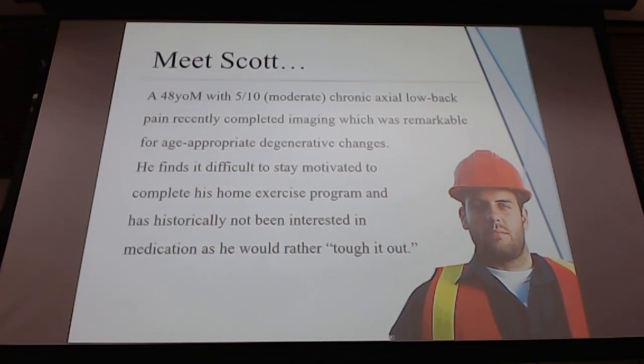He finds it difficult to stay motivated to complete his home exercise program, which is also known as PT. Okay, so who doesn't want to do their home PT? And has historically not been interested in meds because he would rather tough it out. What might we consider in him? Are we going to give him opioids? No. Fentanyl all the way? See a couple say yes, right? That's going to be a negative.